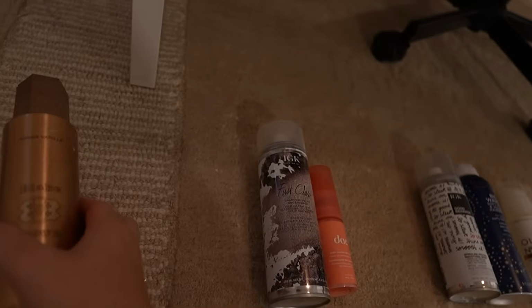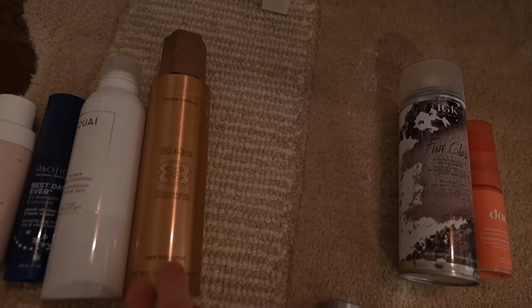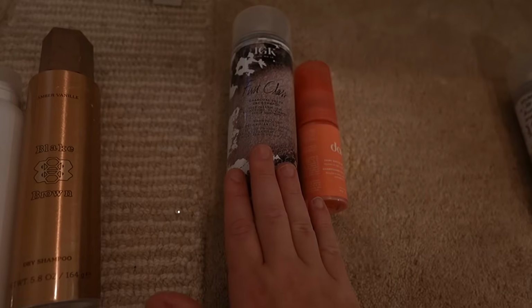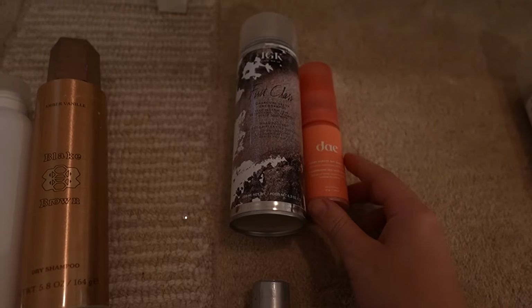Okay, I'm actually gonna declutter the Blake Brown one because even though it smells good, I feel like it's a little bit too overpowering, and this is all that I smell all day. So I'm gonna declutter that one, and then I think we'll just keep these 2. So I'll have 1 aerosol and 1 regular loose powder dry shampoo.